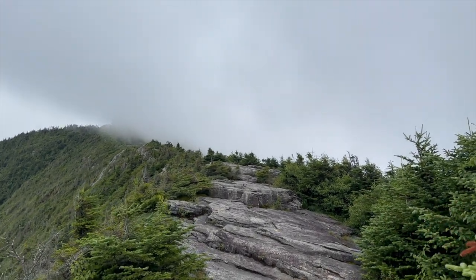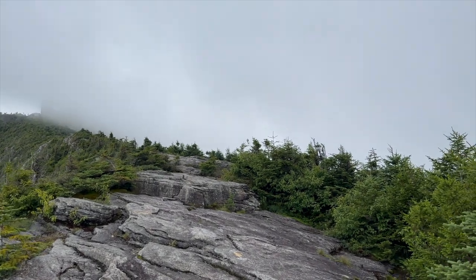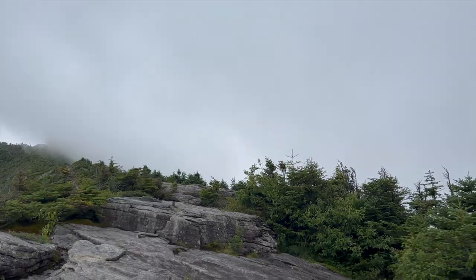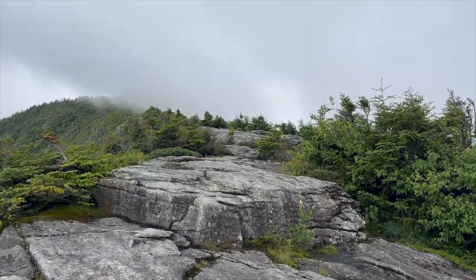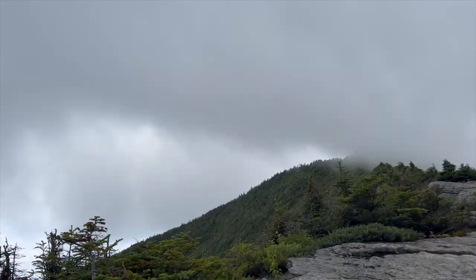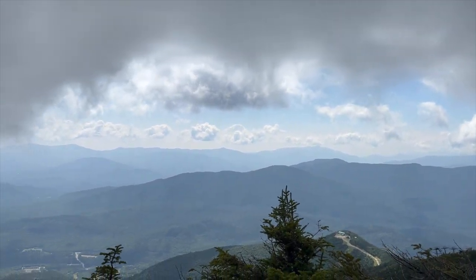Almost there. Just following this right here up. Look at the fog just coming in like that. It's crazy. You got these yellow marks to let you know you're right on path. Wow. Look at that. But over here, it's quite a view.